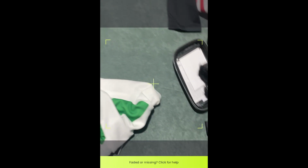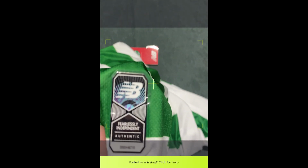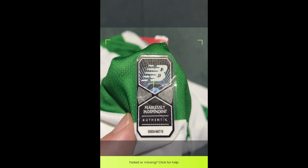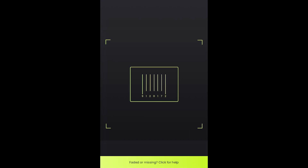Now we need the security tag. Now, security tag is going to differ from shirt to shirt. On Adidas, it's different. Here we go. This is our security tag for this one. You can see it's got the number on it. You can see that's not a unique number. It has got swing tags, so we're going to say yes.